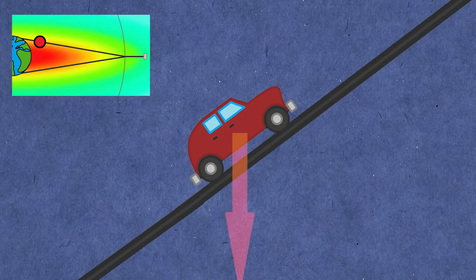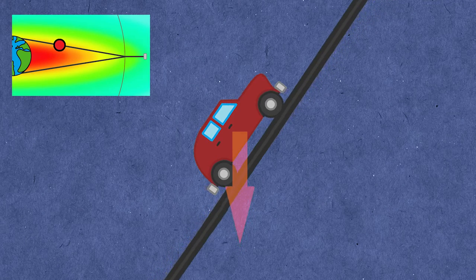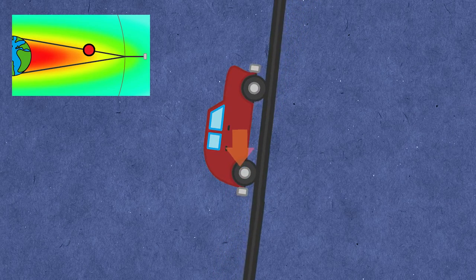The angle would increase as you got further out from the Earth, but since you're spinning around it, you would also be losing some weight. I want to keep this video short, so I won't run the numbers now, but it could open up the possibility of solar-powered cars on the space elevator.